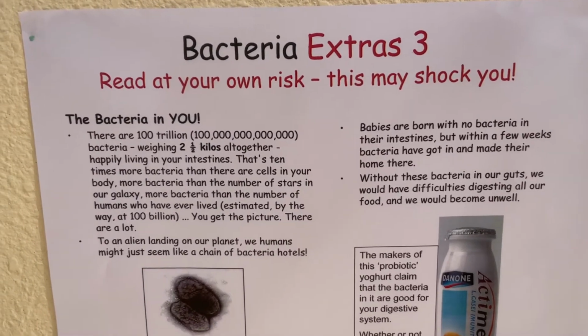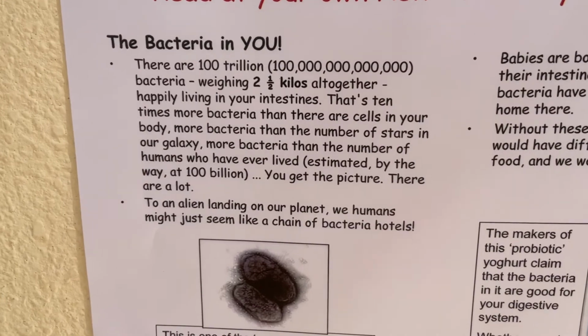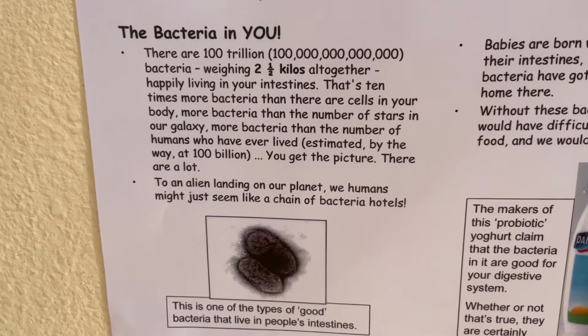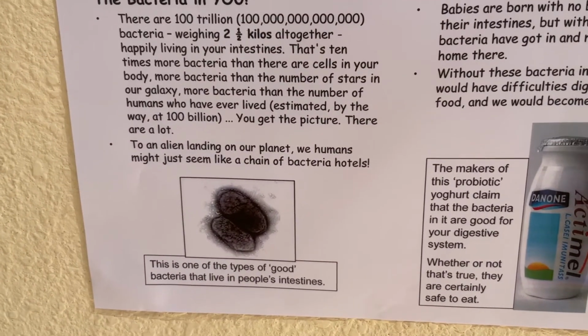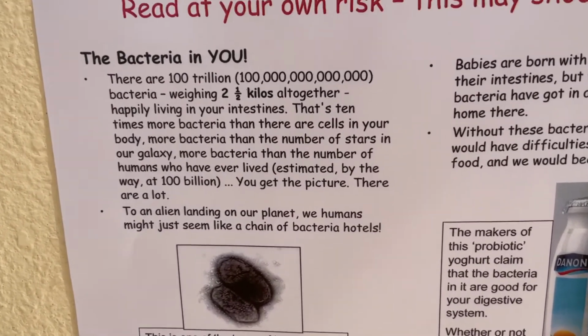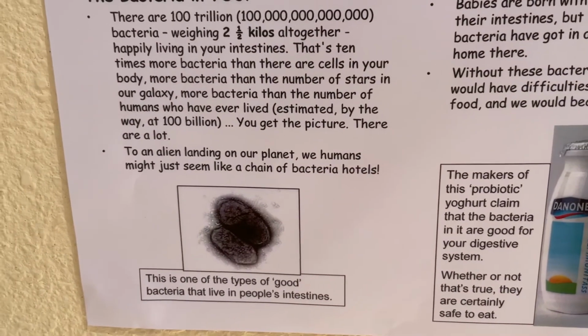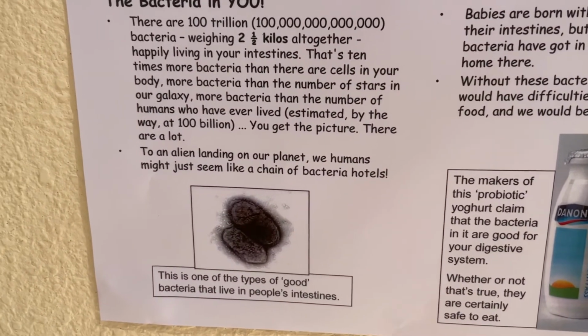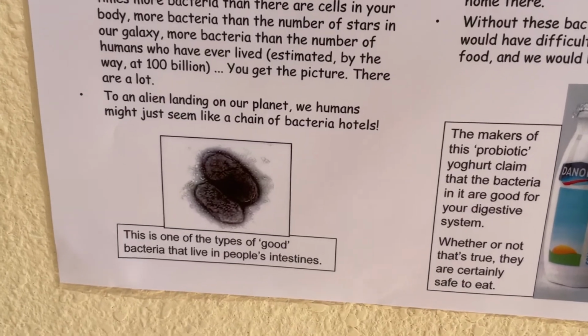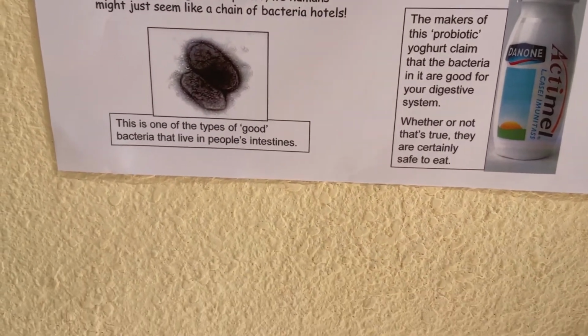This may shock you. There are bacteria in you. Yes, you. There are 100 trillion bacteria weighing 2.5 kilos altogether happily living in your intestines. That's 10 times more bacteria than there are cells in your body, more bacteria than the number of stars in our galaxy, more bacteria than the number of humans who have ever lived, estimated by the way at 100 billion. You get the picture. There are a lot. To an alien landing on our planet, we humans might just seem like a chain of bacteria hotels.